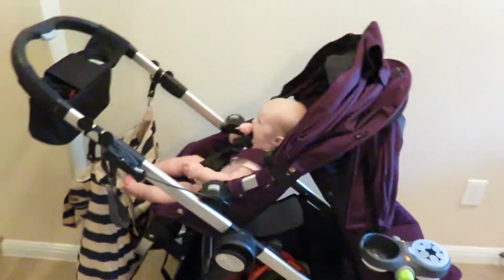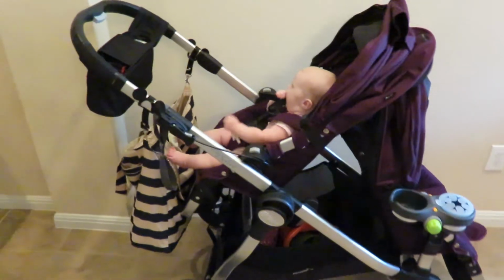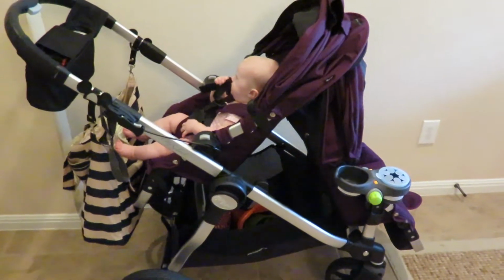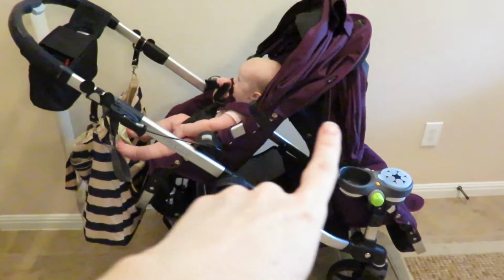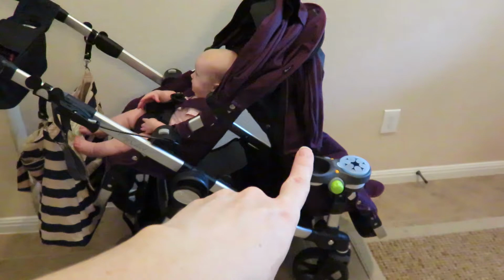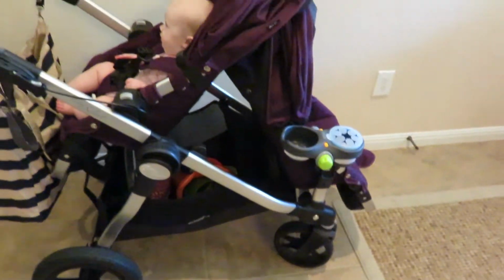Okay, I'm going to do a little video on my stroller. The stroller that we use is called the Baby Jogger City Select. I love the stroller. We wanted something that we could convert. So when it was just our son, we had it with just that one seat, and it was in the second position here. That's where we used it for him when it was just him.